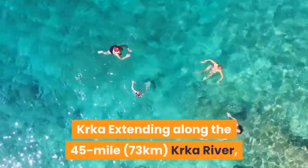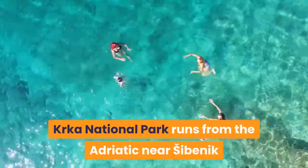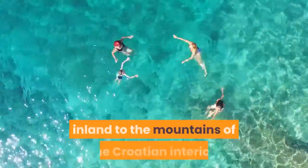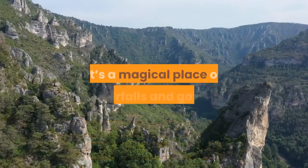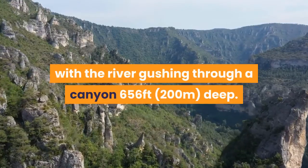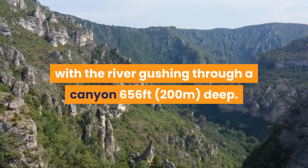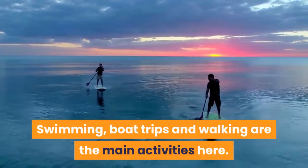Krka. Extending along the 45-mile, 73 kilometers, Krka River, Krka National Park runs from the Adriatic near Šibenik inland to the mountains of the Croatian interior. It's a magical place of waterfalls and gorges, with the river gushing through a canyon 656 feet, 200 meters, deep. Swimming, boat trips and walking are the main activities here.